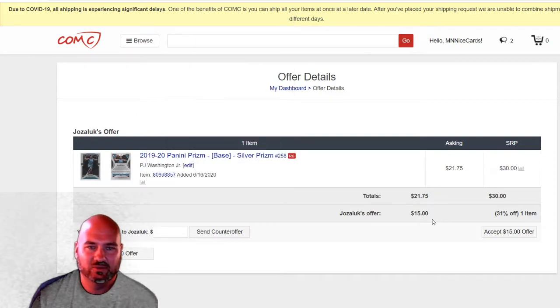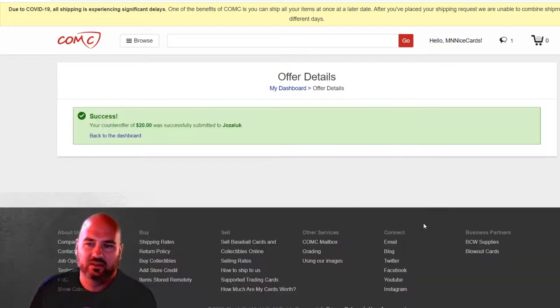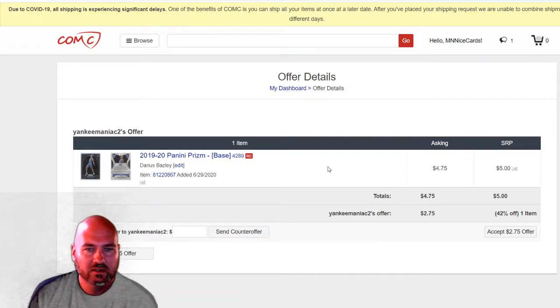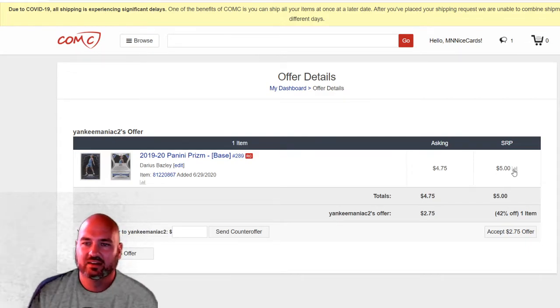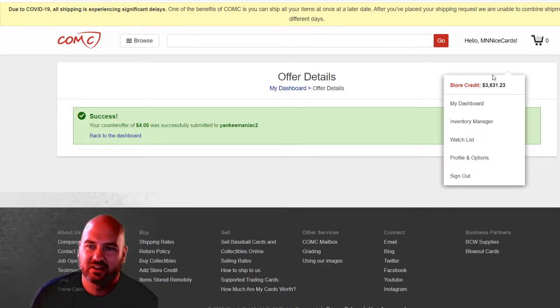I'm not really too interested in taking the lowest offer. I mean, I'll counter with 20 and see what they say. But really what I should be doing is going in here and logging in and raising the prices on my basketball if I actually want to get the full value out of it. Again, here's a base card, Darius Baisley. This guy's offering $3. It sells for $5. I'm not trying to nickel and dime anybody, but I'm also not just trying to give my stuff away.